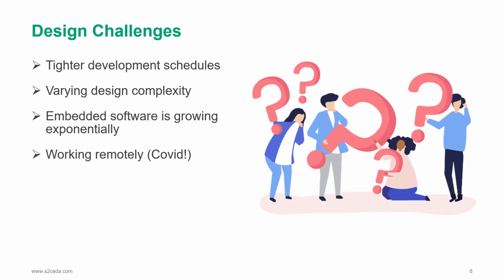The design challenges shown on this page are nothing new. As you're probably already aware, because of the desire to shorten time to market, project schedules are getting squeezed more and more, while designs are getting more complex than ever. And with the proliferation of SoC designs, embedded software is also growing exponentially. And lastly, complex design and projects often mean having several teams across the globe working remotely to collaborate. Not to mention COVID, which is making a lot of us work from remote locations.